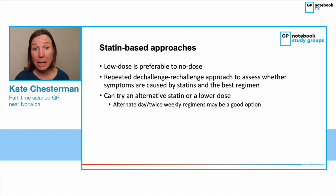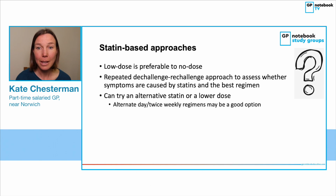And our main statin-based approaches are either to think about trying an alternative statin or trying a lower dose of the same statin. And actually, we can even try intermittent dosing regimes as well, with alternate day or maybe even twice weekly regimes as a good option to get our patients initiated and settled on a statin, and then maybe gradually increase as tolerated.